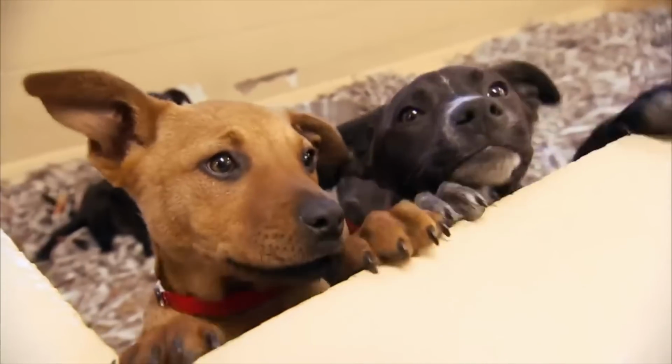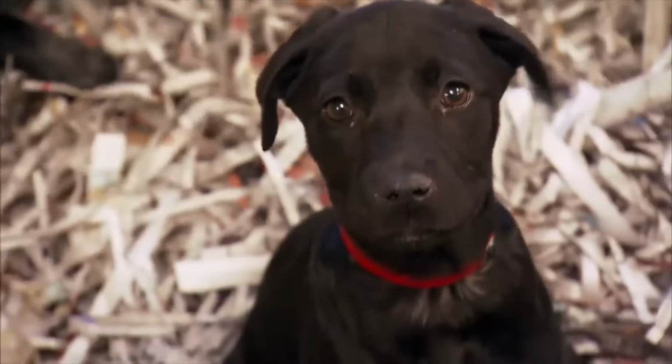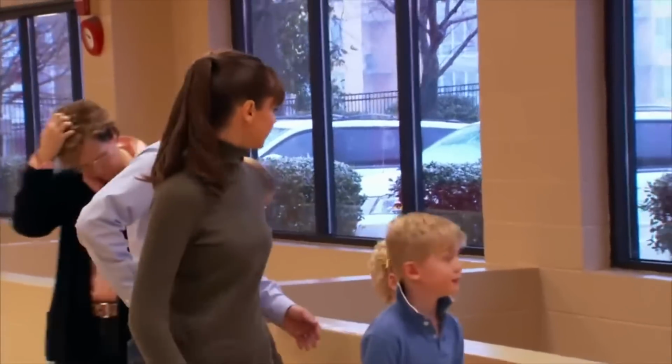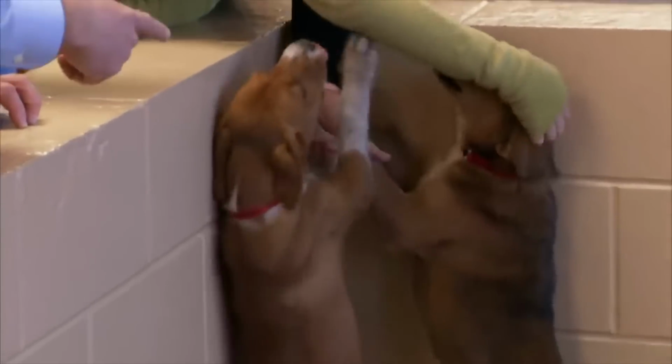Hey, guys. Look at them. Now, these are Lab Shepherd mixes. They're beautiful, though. If you don't want a big dog, Lab Shepherds can grow to be quite big. All right, let's take a look at some more. Keep going. Again, probably too big for you.